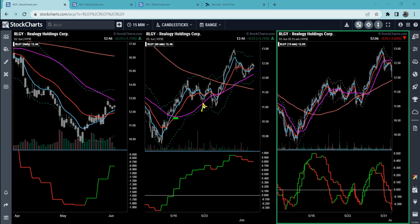And let's see if it can pull back to the hourly 50. Who knows what it's going to do after that point? And then honestly, it'll be interesting to see if price gets underneath the hourly 50. And it could just do it by this back and forth sawing action.